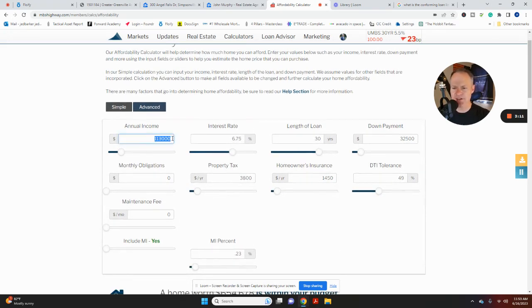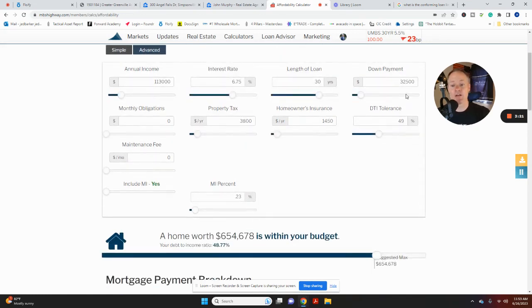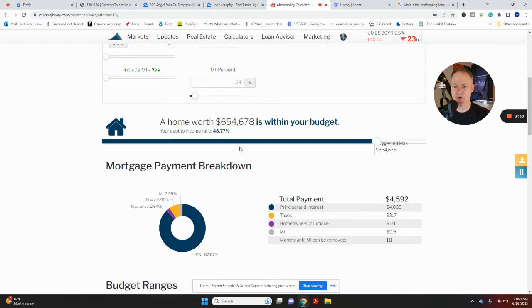So if you made $113,000 a year in qualified income and the interest rate was 6.75%, you did a 30-year loan, and you did that 5% down payment of $32,500, and you had no other debts at all, so your other debts are zero, your property taxes were $3,800, and your homeowner's insurance came out to $1,450, and you were allowed to go up to the maximum 49% debt-to-income ratio with a mortgage insurance payment, you would be able to purchase that home up to $654,000.